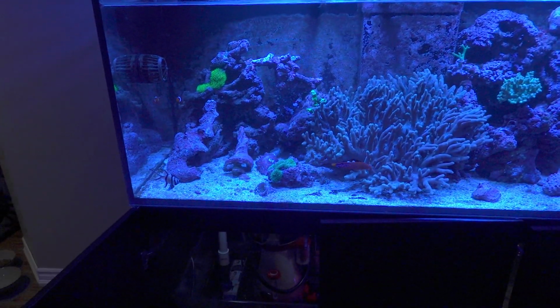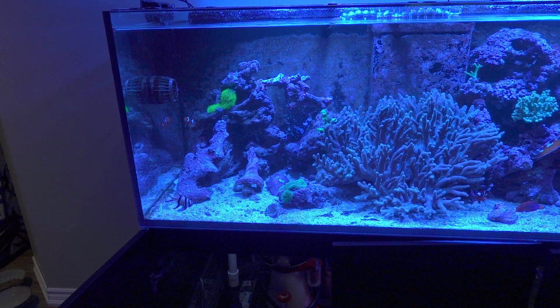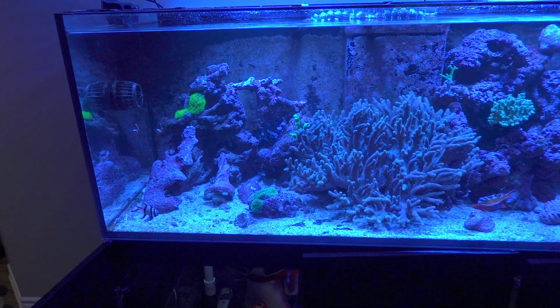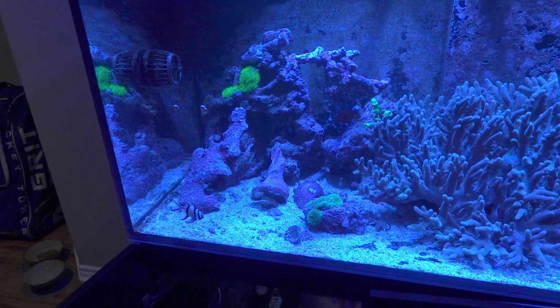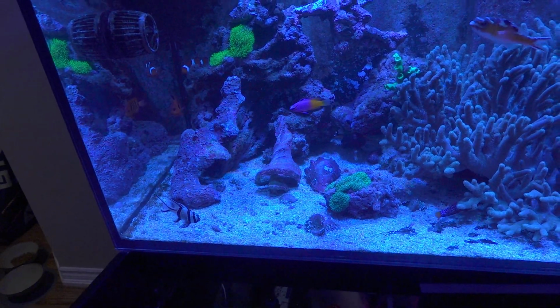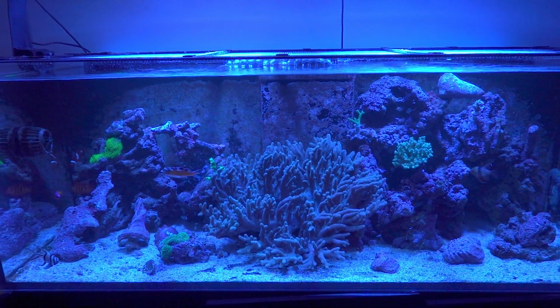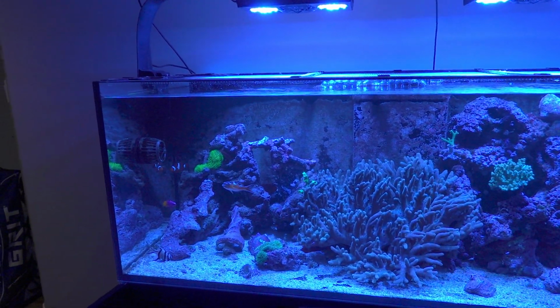Oh, the goby's having a fight down there. He's getting a little aggressive, I noticed, coming out more. He's been in there probably for 3 months, and I think I've seen him more in the last week than I have in 3 months. So anyway, that's it for the update. If you have any questions or comments, leave them down below.